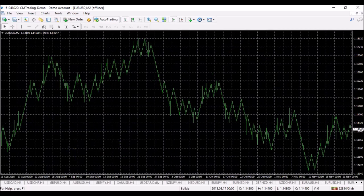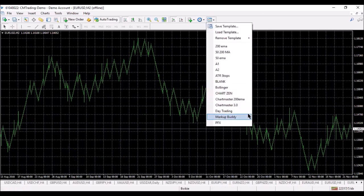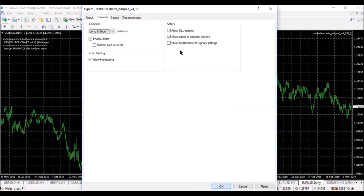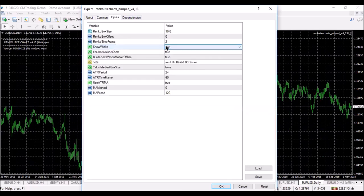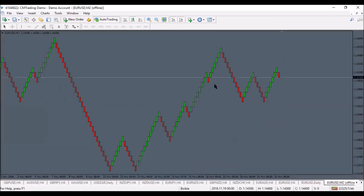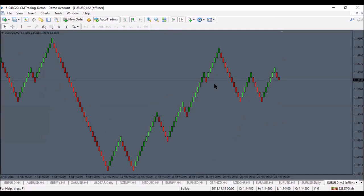So you can then personalize the chart any way you want. I've got a standard template that I like to use. So I just want to correct this quickly. I don't like to see wicks on the chart. So all I do is I just go here where I loaded it, and I just want to go to the inputs and change the show wicks to false because they bother me when I draw my levels. All right, there we go. So there you can see that's exactly what it looks like now. Okay, so now you've set up a Renko chart. Okay, the only catch is that it's pretty easy.